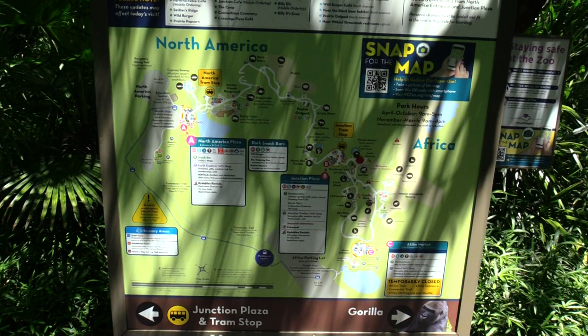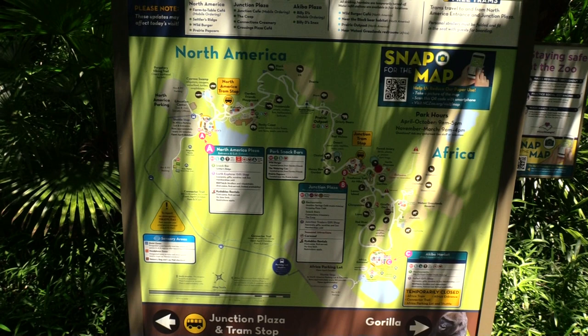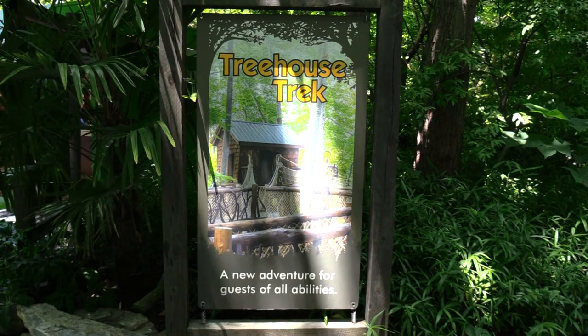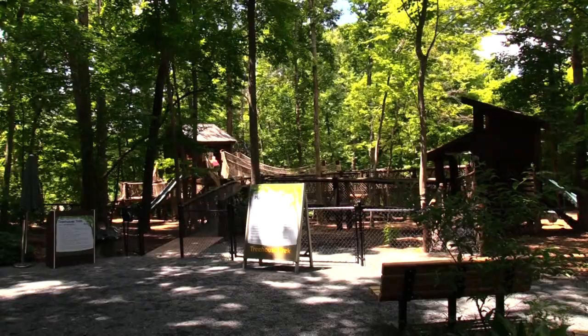Alright, so showing the map again. So you see right where I'm at, that red dot. So we're close to gorillas, which we'll be coming up to next. It just came out of the forest aviary. All right, so baboons are up this way, but the trail is closed for maintenance. But this way for the African habitats. Got a treehouse track. This is an upcharge of $3.